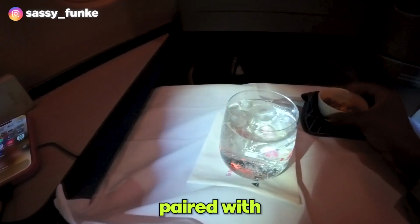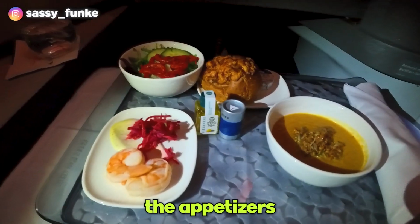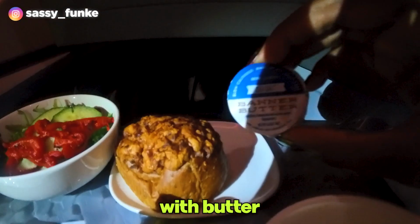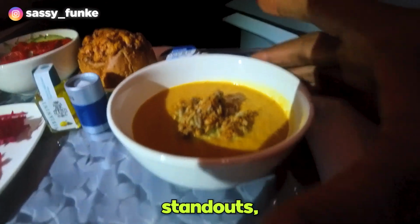After takeoff, we were served a refreshing towel and warm nuts, which I paired with sparkling water. Then came the appetizers: prawns, a mixed salad, bread rolls with butter, and the standout, the pumpkin soup.